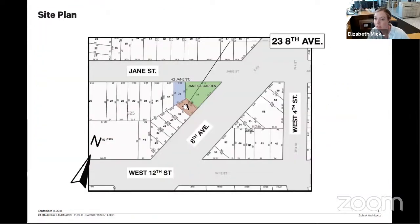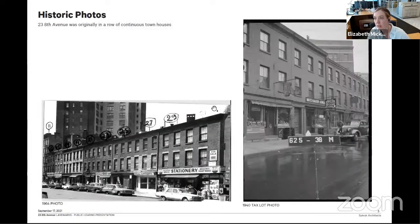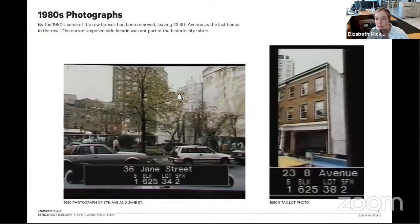So 23 8th Avenue is directly adjacent to Jane Street Garden, which here is highlighted in red, leaving the side facade exposed. You can see historically 23 8th Avenue was one of a continuous row of townhouses. On the left is the 1964 photo, and on the right is the 1940 tax lot photo. But by the 1980s, some of the townhouses had been removed, leaving 23 8th Avenue the last in the row, exposing the non-historic facade.